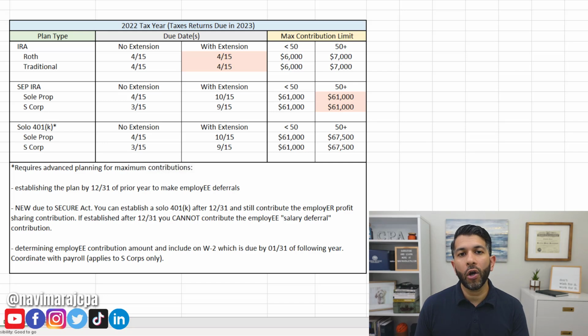So let's start with the IRA. How much you can contribute, whether it be a Roth or traditional IRA, is $6,000 for the 2022 tax year. And you can do an additional $1,000, so $7,000 total, if you're age 50 or older. The important thing to note here, and this is what a lot of people get screwed up on, is the deadlines. Even if you file an extension with your personal tax return, you still need to make your contribution by April 15th.